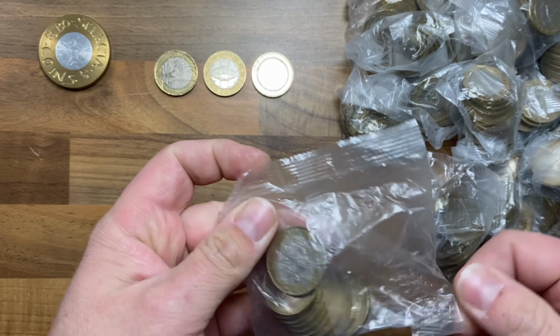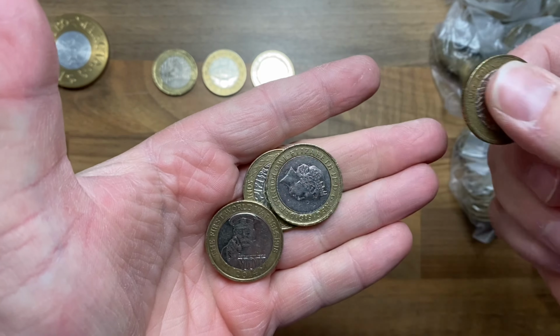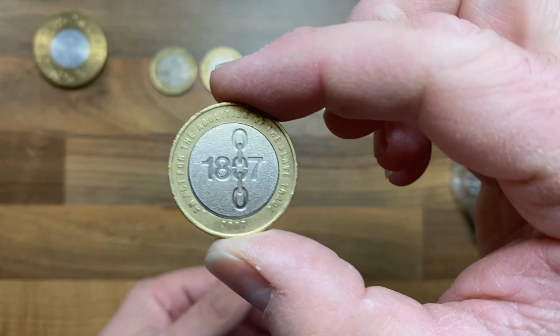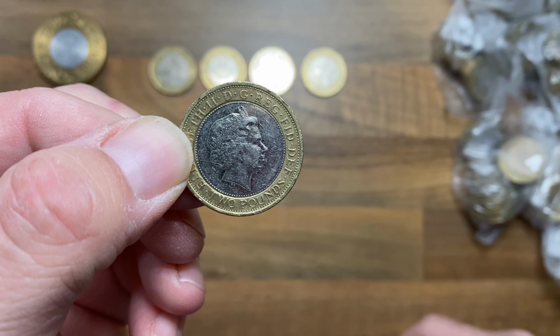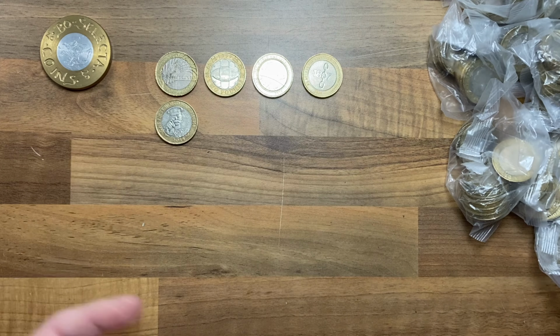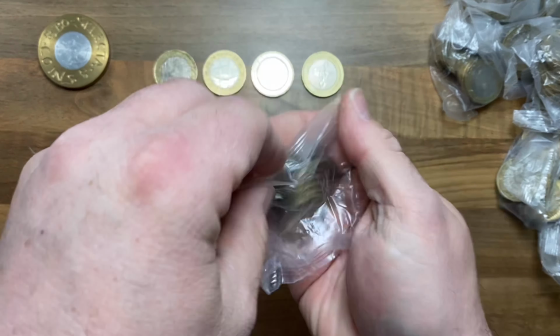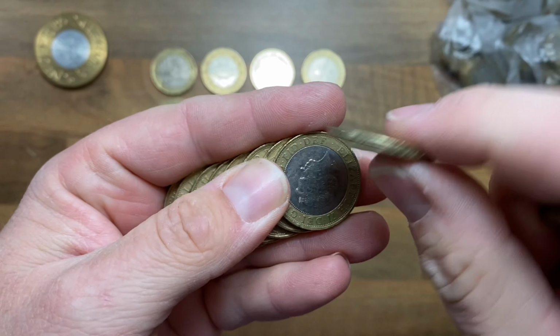2015. We've got to check these errors because there's millions of them around. We've only just started finding them. Ooh, there's Lord Kitchener. Ooh, and there's an 1807 abolition of the slave trade. And on the back of this one, we are looking for one that doesn't say the £2. This one does. It is not the mule. Two bags in. Five coins found. That's a pretty decent rate. We love these sealed bags. Sealed bags are the best.